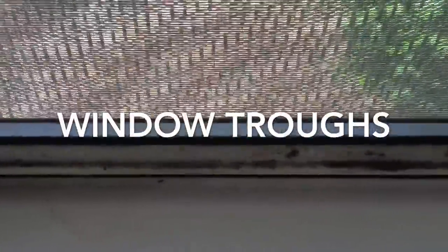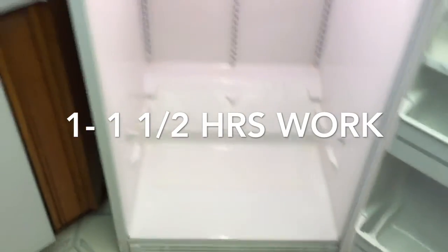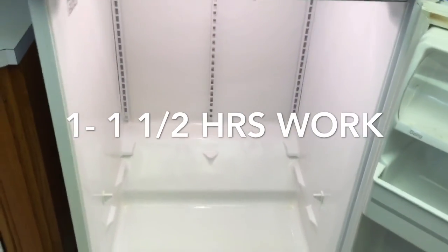That is all dirt on the outside of the window. That should look like white metal. And that will probably take longer than 20 minutes. And here's another one. It's not very dirty, but it's got stuff in it. Take a look. How long is cleaning the refrigerator taking you? Probably an hour.